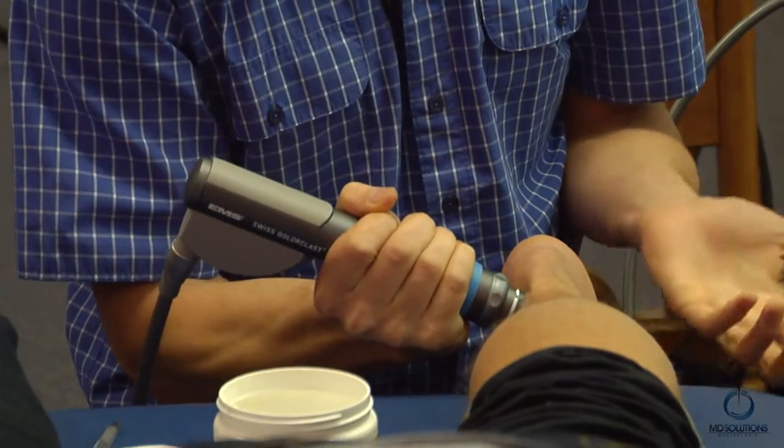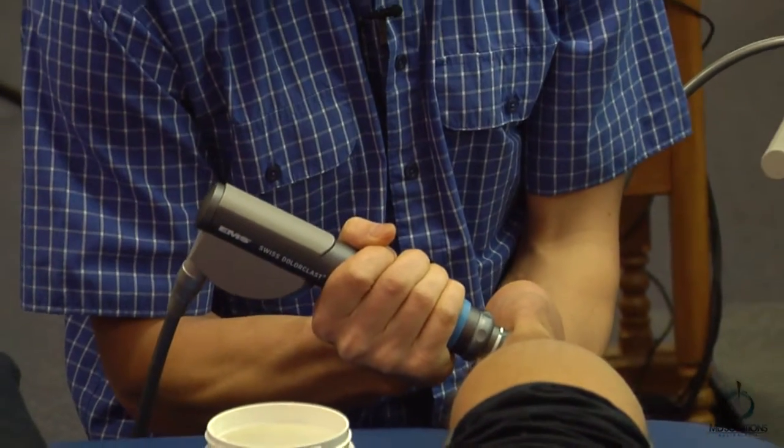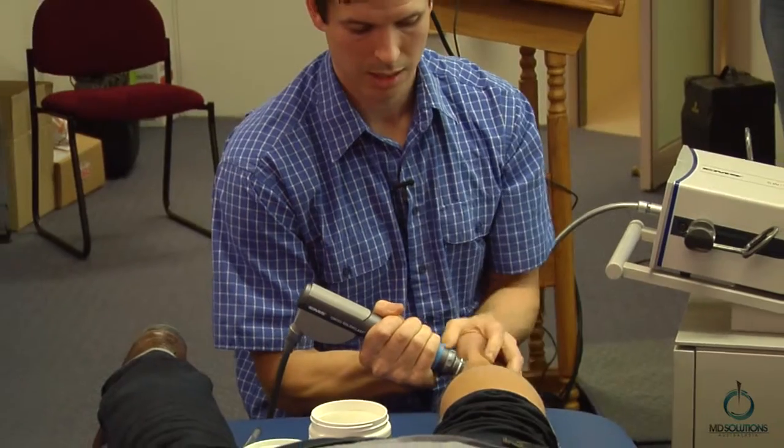Yeah, and I play with the ankle as well. I'll usually put them in a dorsiflex position, again because I'm thinking I want to lengthen. Yeah, it's all right.